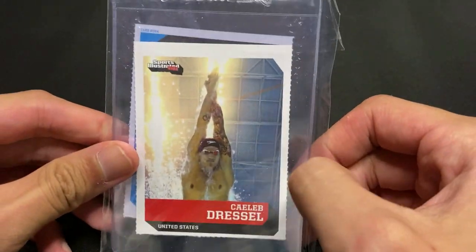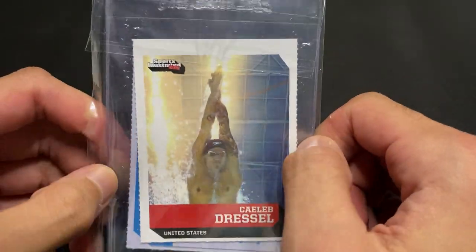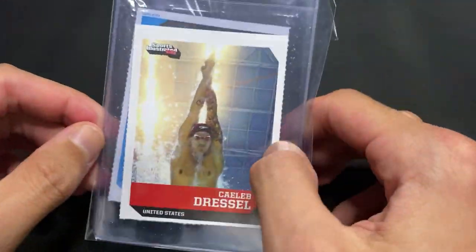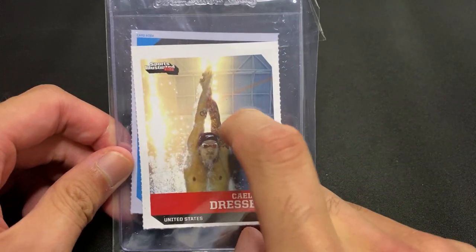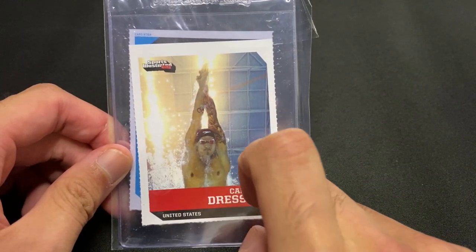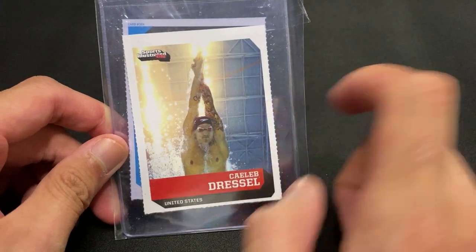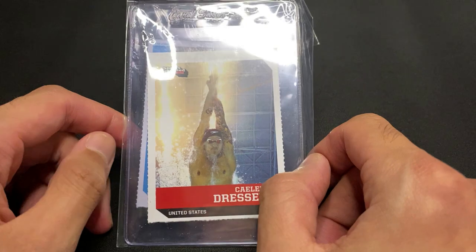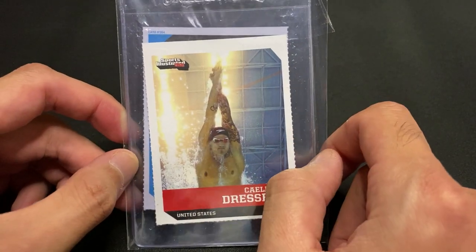Caleb Dressel, I've had this one in a previous mail day, but I got two more of these cards. This was $77 for two of them. I did an Olympics video on him, but definitely someone who I think has huge potential to break out, and he's got the chance to win seven gold medals. So you win seven gold medals at a single Olympic Games, and you're bound to go up in your card prices, no matter how small the sport really is.